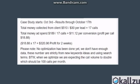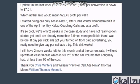And again, no optimization's been done. It's just strictly from adding those keywords in. And when we optimize, obviously we're expecting the call volume to double at the least. I think we can get more than double, but I'm going to say conservatively double. And at that rate, that's going to mean a lot more profit per call. So instead of paying $24 a call, Marlon's going to be making $24 a call, and that's the goal.